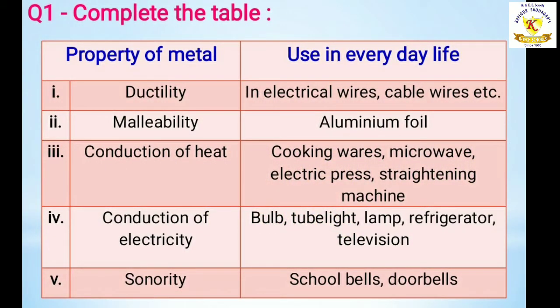Question number 1. Complete the table. Here we have two columns, property of metals and use in everyday life. First, ductility: in electric wires, cable wires, etc. Second, malleability: aluminium foil. Third, conduction of heat: cooking wares, microwave, electric press, straightening machine. Fourth, conduction of electricity: bulb, tube light, lamp, refrigerator, television. Fifth, sonority: school bells, doorbells.